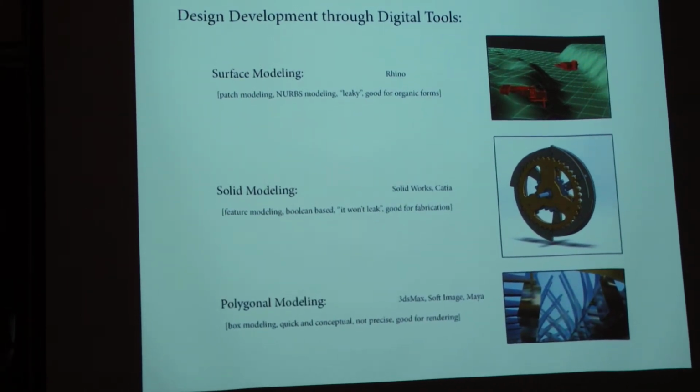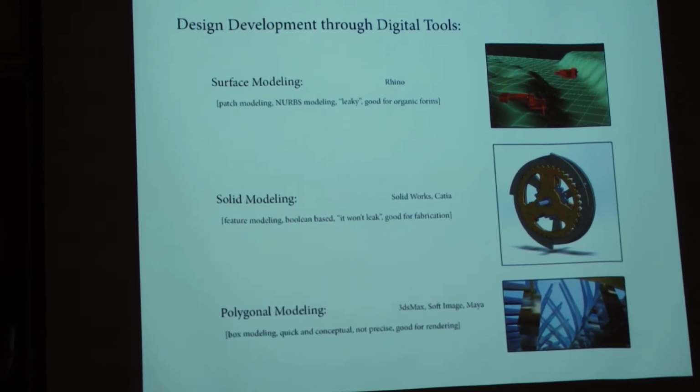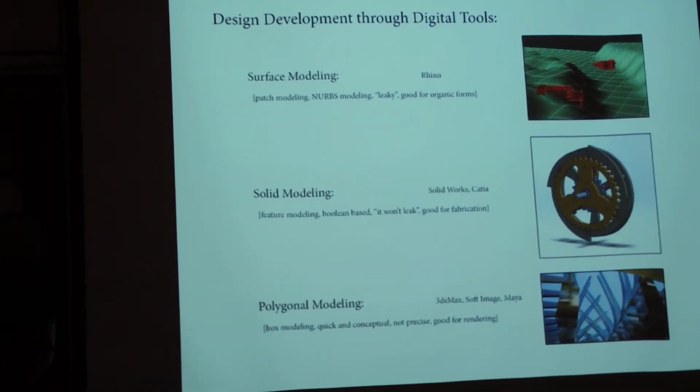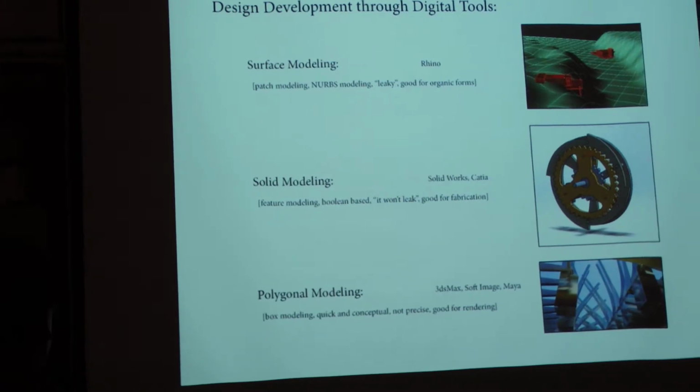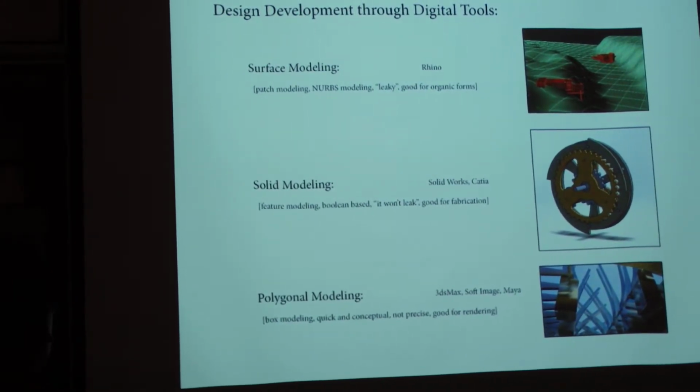Programs like SolidWorks are parametric in the way that they work. CATIA's too, I guess. You're building the relationships between the parts, and then you maintain a level of adjustability, but still in the end it's creating solid geometry, and that's a significant part.